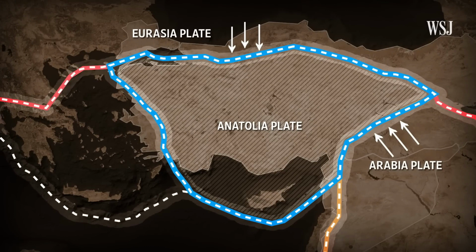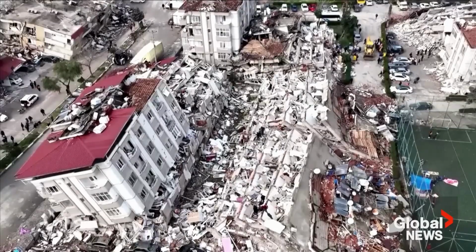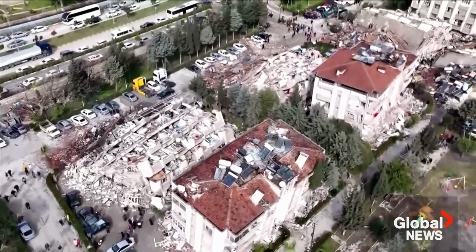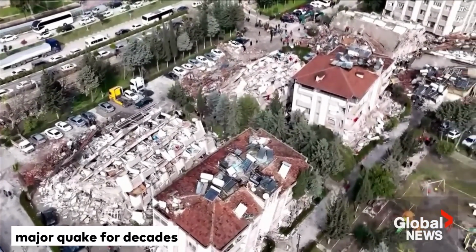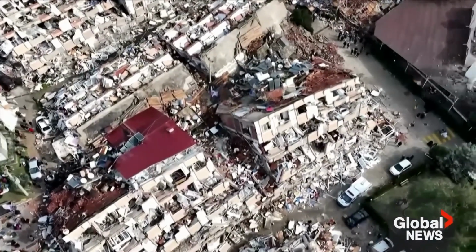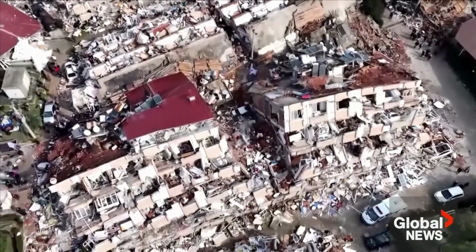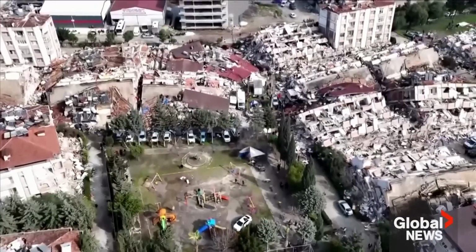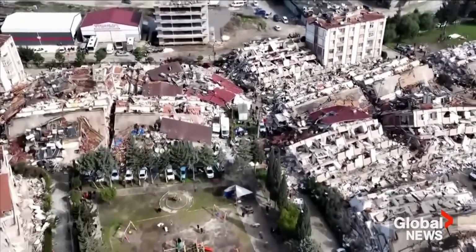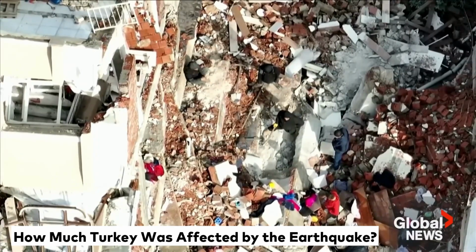10 cities were structurally affected in Turkey. Turkey has seismic codes to try to prevent buildings from collapsing. But Bullitt says, because this region has escaped a major quake for decades, it's possible that some older buildings are vulnerable. Sometimes there are very old things, built before the rules existed, he says. The U.S. Geological Survey has already recorded more than 100 aftershocks in the region, and experts expect they will continue for some time.